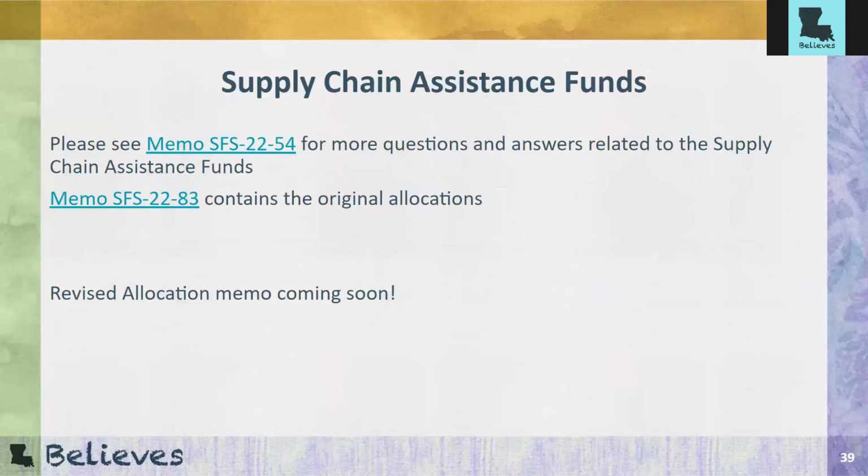So we have a few memos that are out. Memo SFS 22-54 was the first memo. In that memo, there are additional memos that are linked to it. So the questions and answers from USDA and the initial memo regarding these funds are included in that one memo. Memo SFS 22-83 contained the original allocations, and then the revised allocation memo should be coming very soon. As I mentioned, I expect that it will probably be this afternoon or tomorrow morning. It is just slightly different.